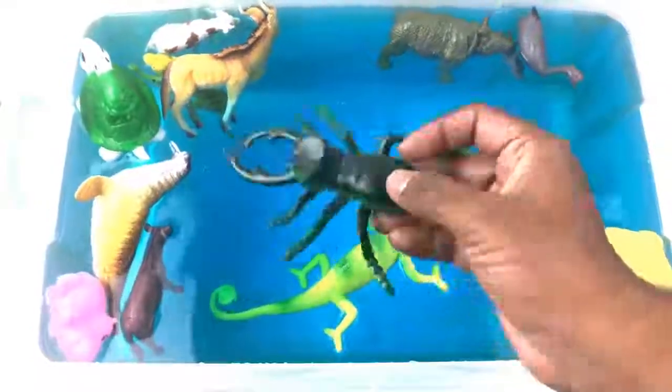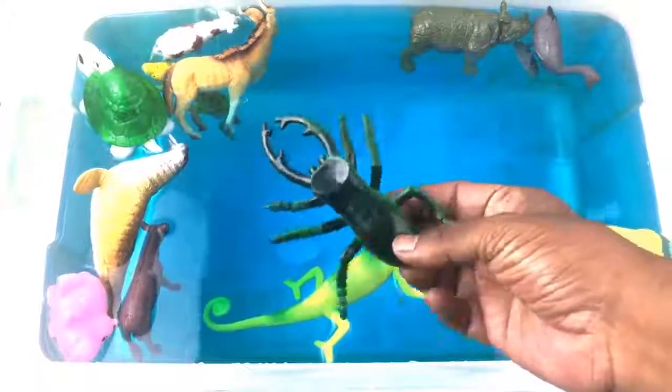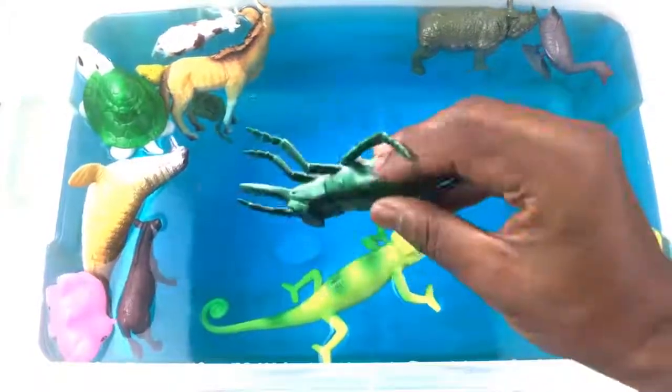Deer bug, green and white color deer bug.